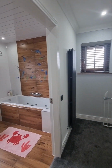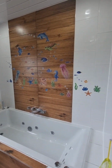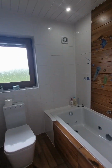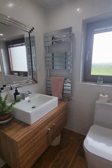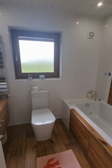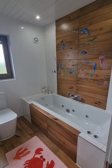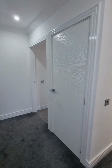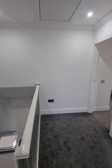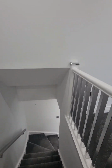Then we come into your family bathroom. If you're keeping count by now, this is the third one. So you have your wash hand basin, vanity unit, heated towel rail, WC, and then your bath as well. So great family bathroom. That's your 3 bathrooms up here, and then your bedrooms. But isn't this just a really high standard property so far? And the theme continues, and I cannot wait to show you downstairs of this property.